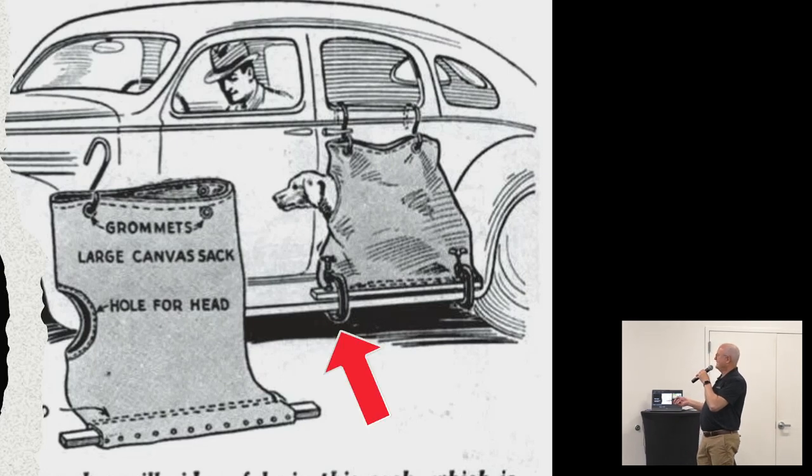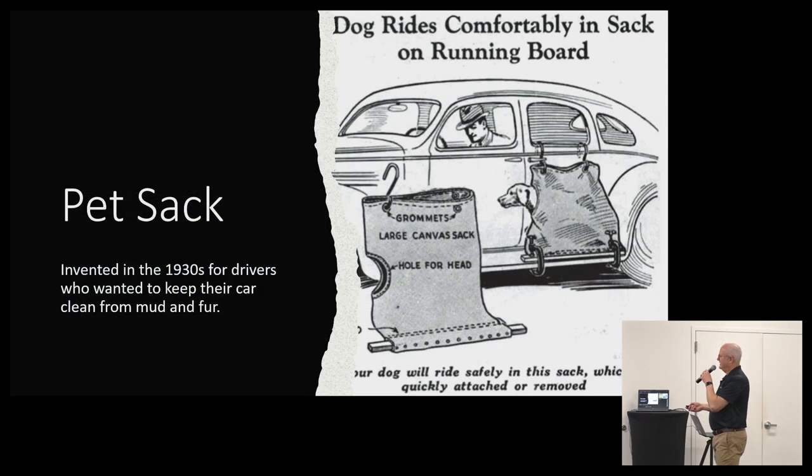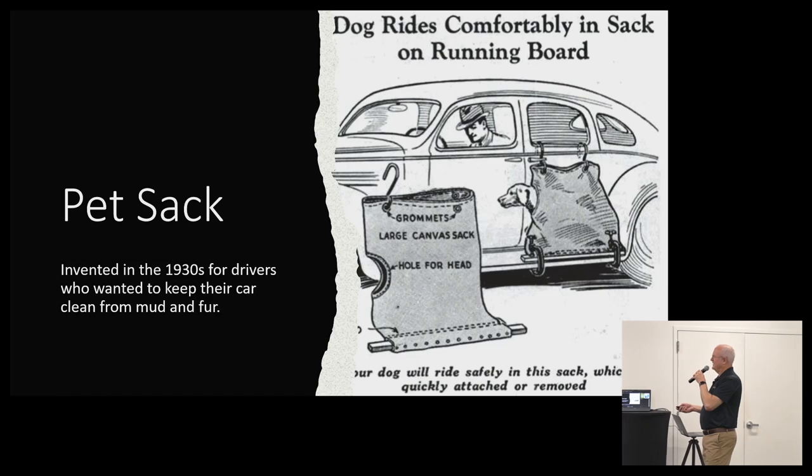And now this, look, it's clamped down here onto the running board. I hope the paws are underneath there. But I don't know how thrilled the dog is riding there. Maybe it thought it was pretty cool. But it looks to me like by the time you got the dog in there and everything hatched down, that is more work than just letting them in the car. But I guess it did keep your car cleaner. But anyway, pretty fun. This is from the 1930s. Car sack, canvas sack.